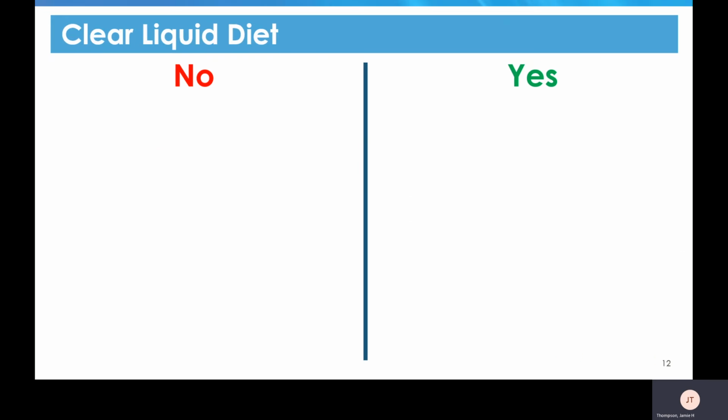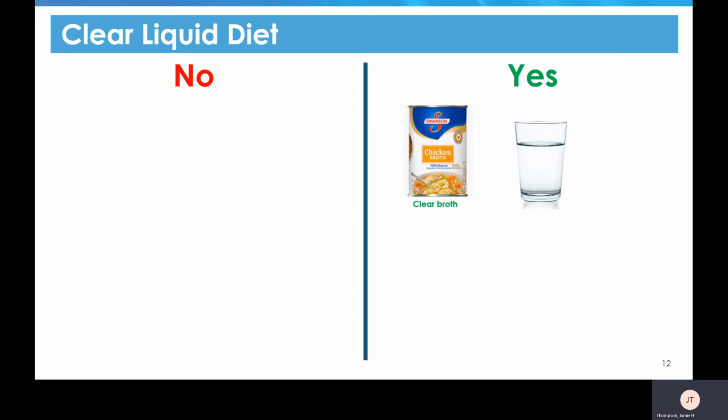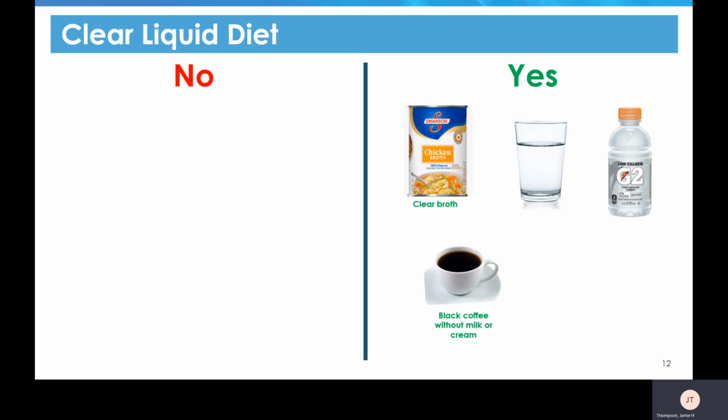Next, let's talk about the clear liquid diet. On the day before the colonoscopy procedure, the patient will begin a clear liquid diet. This means that the patient should consume only clear liquids like clear broth, water, clear Gatorade, black coffee without milk or cream, light colored jello.